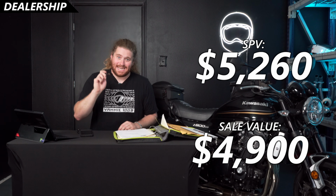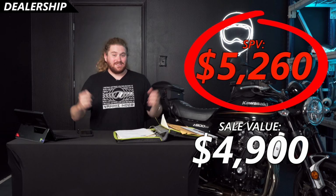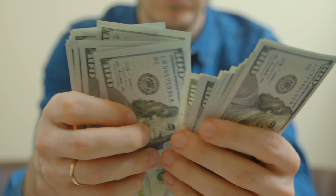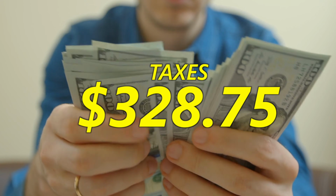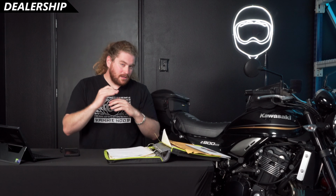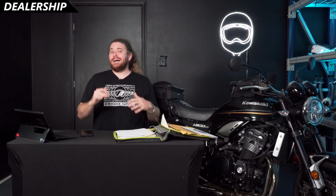So you would be paying taxes not on the lower number, but on the higher one, because states gotta wet their beak, am I right? So that means you're ending up paying $328.75 in taxes. And you have a $96 licensing fee. That's what I paid this year when I bought my KLR. Sometimes those are a little bit lower on a used bike, but the licensing and the registration fees, all that stuff, that's non-negotiable. You are going to be paying that.